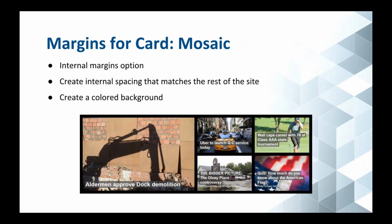The mosaic block, this is a super popular block. A lot of people are using this at the very top of their design, the top stories on the page.